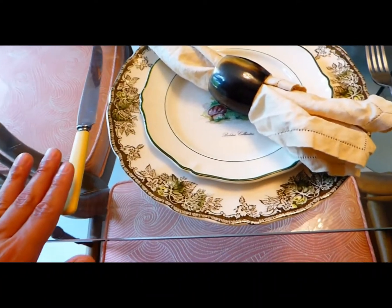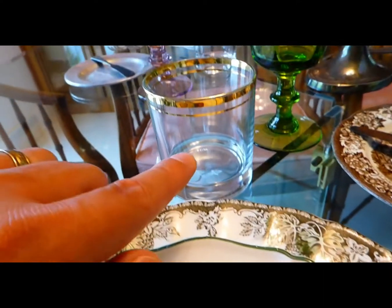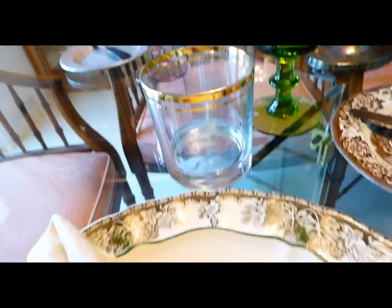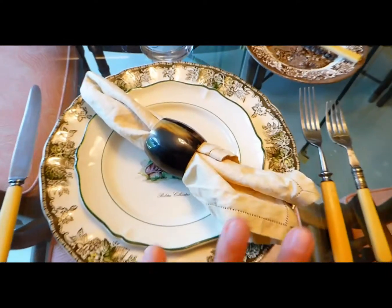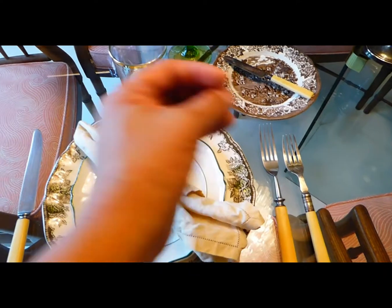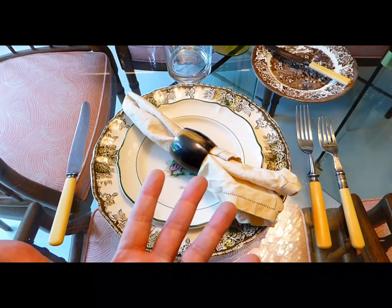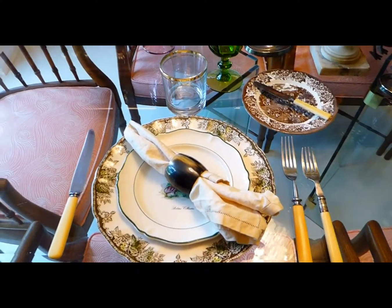So I decided to go with something unexpected, which is the bakelite and a very shiny gold gilt-lipped cocktail glass, something very glamorous and glitzy, along with this very rustic kind of look. But these two items are my unexpected throw-ins because the colors relate to one another. It brightens it all up because of the lightness of the color. And again, it's something that's unexpected.